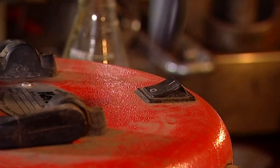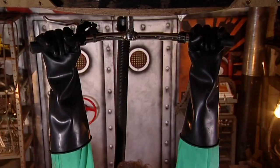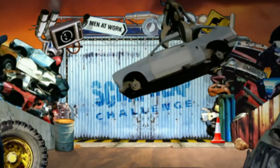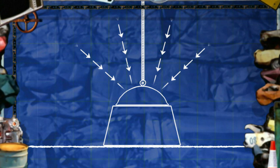Finally, for a weighty test with our pad on the ceiling and the hoover switched on, can it hold Rob's weight? Easily. The reason this works is because of atmospheric pressure. This is the weight of air, approximately 10 tons per square meter, pushing against the pad when we create a vacuum on the other side.